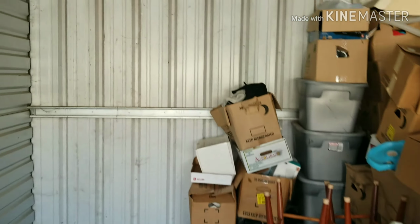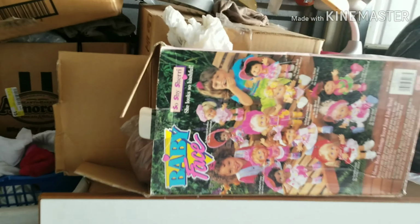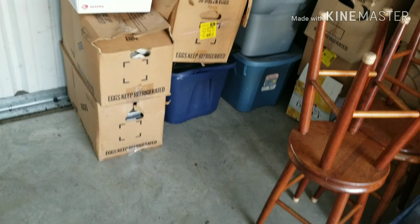We paid like $157 with the fees, but there's a ton of boxes. And this baby we looked up, and that alone is like $40 or $50, and she is in there. So that's good. So anyway, I will update more once we find stuff. Hopefully we find some good stuff.